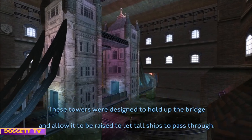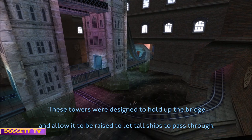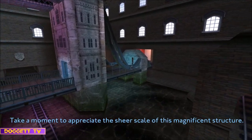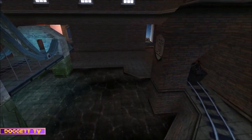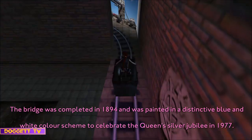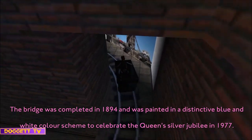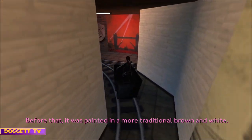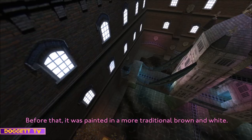These towers were designed to hold up the bridge and allow it to be raised to let tall ships pass through. Take a moment to appreciate the sheer scale of this magnificent structure. The bridge was completed in 1894 and was painted in a distinctive blue and white colour scheme to celebrate the Queen's Silver Jubilee in 1977. Before that, it was painted in a more traditional brown and white.